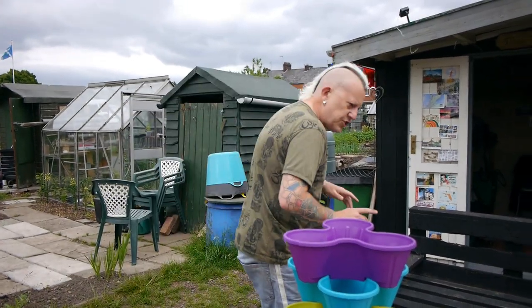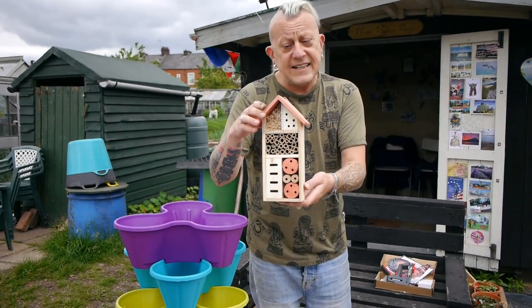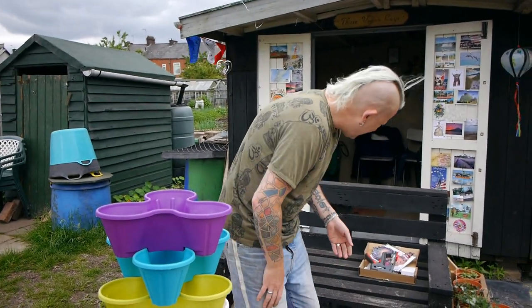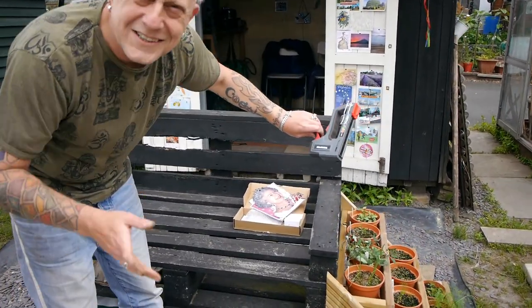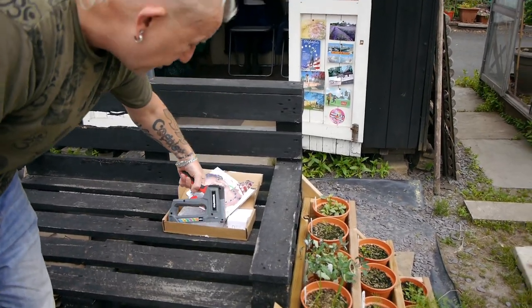What else did I want to show you? Oh, little insect house from Ashley. Staple gun from Dorcas and Michael. I've got that right, I think so. Dorcas is the one who posts the most. Yes. Which is definitely going to come in handy. Oh, it's going to come in so handy.